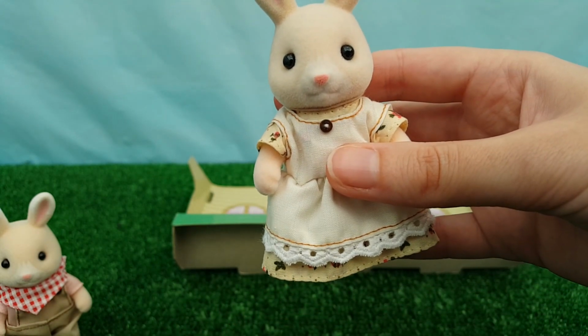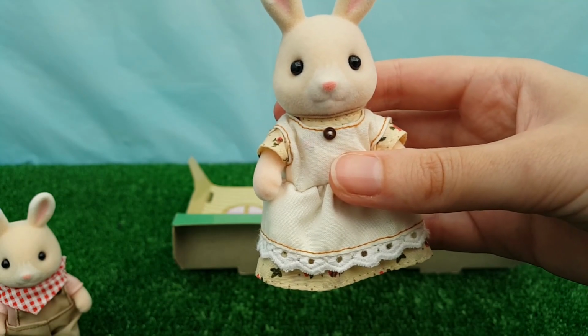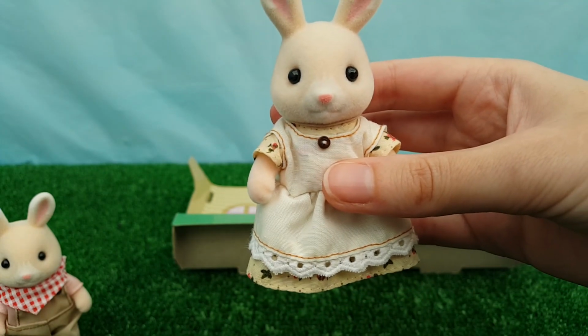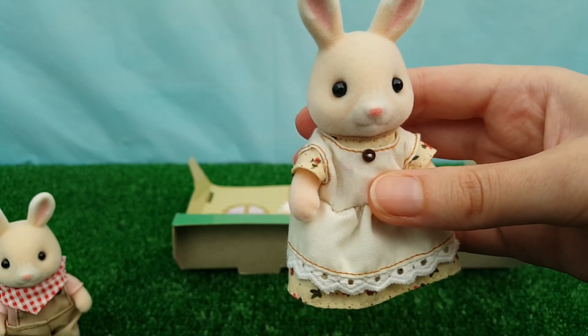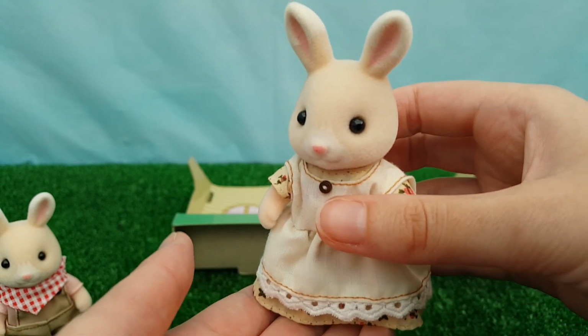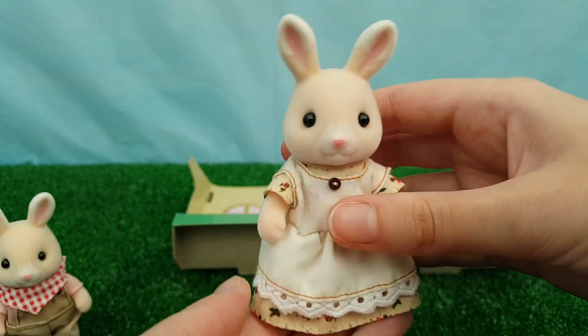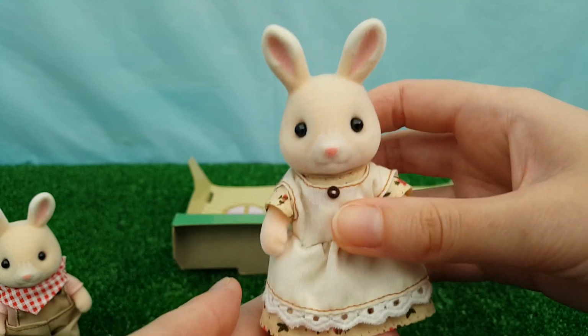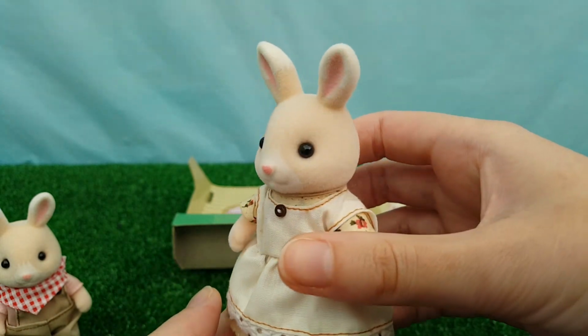So Nene is apparently very intellectual. She knows about everything, and she's a very kind-hearted mother who likes collecting flowers and pressing them so that she can keep them forever. Pressing flowers seems like a very, very Sylvanian-esque hobby. I think that fits her perfectly. So that's the mother.